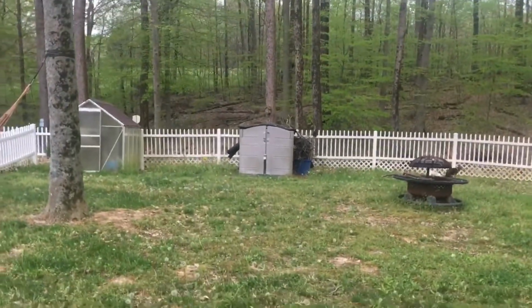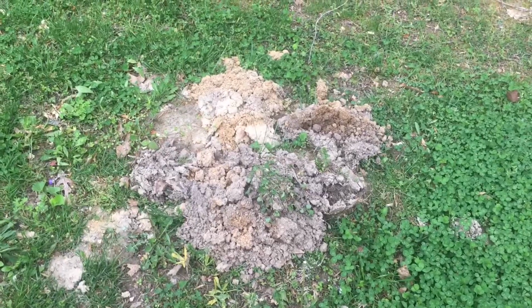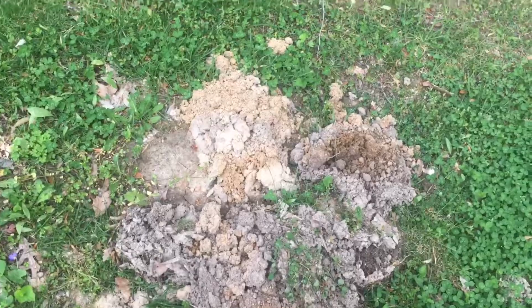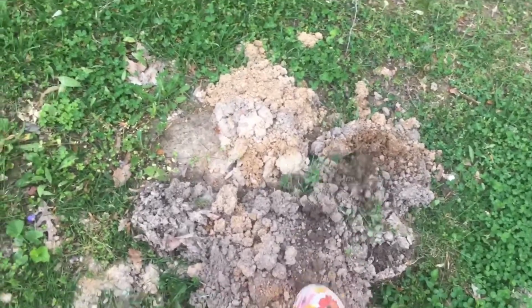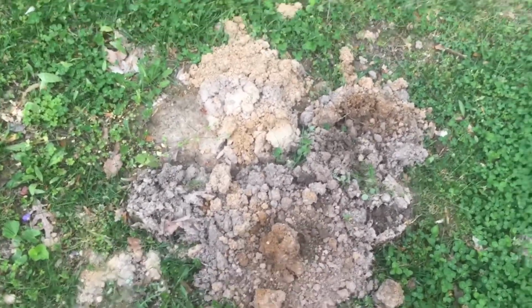Morning, guys. Look at this on the ground. You see this? This is like what the moles do. But how in the heck could one do this? Is it a monster mole? Like it's big? Look at this. Just destroys. Oh my gosh.